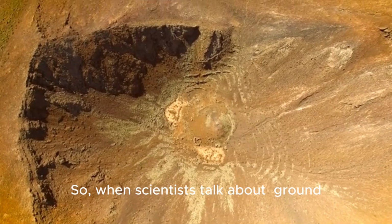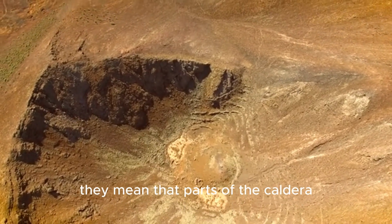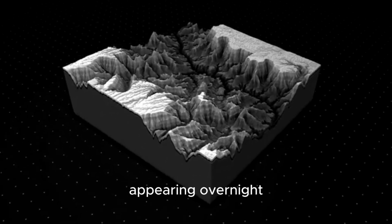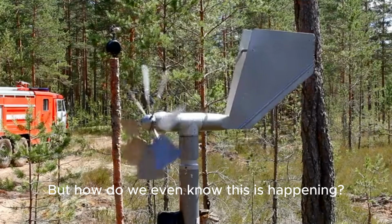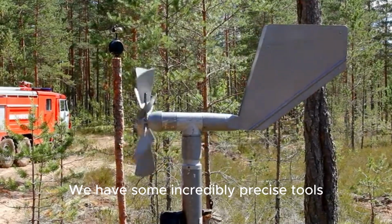So, when scientists talk about ground uplift at Yellowstone, they mean that parts of the caldera floor are literally being pushed upwards. We're not talking about mountains suddenly appearing overnight. This is a very slow and subtle process, usually measured in just a few inches per year. But how do we even know this is happening? We have some incredibly precise tools.